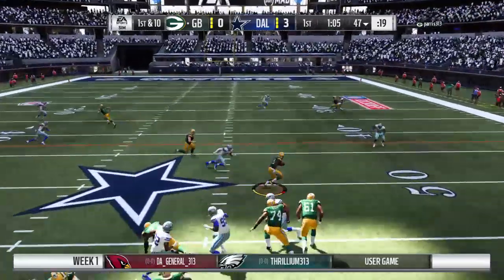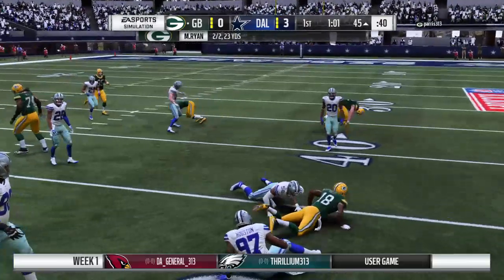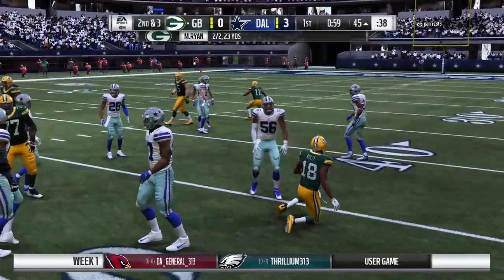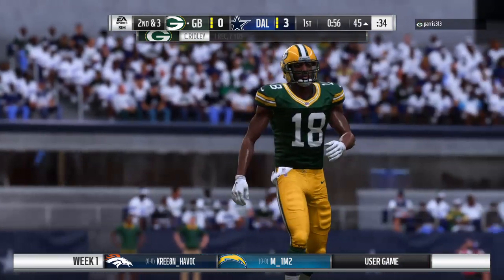Throwing now, Ryan on first down. And he gets this one to Ridley, complete. And he'll be brought down at the 45-yard line. 7 yards, the pickup on the pitch and catch.